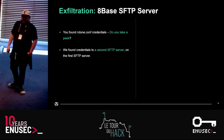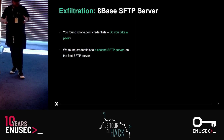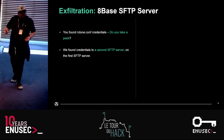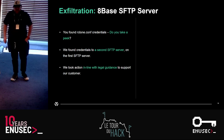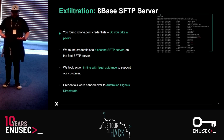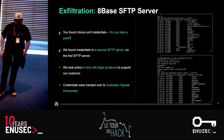So we found those credentials. We, of course, logged in, because if our victim's data is on that server, we have a duty to inform legal and insurance. On that server, we found a second set of credentials to a second SFTP server. And this is me doing I need to be careful what I say here. We, of course, took action in line with legal guidance to support the customer. Credentials were handed over to law enforcement and we cooperated fully. And that's what we found on the 8-base SFTP server.